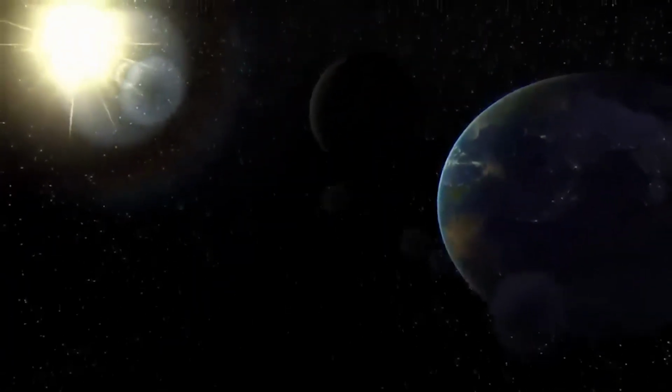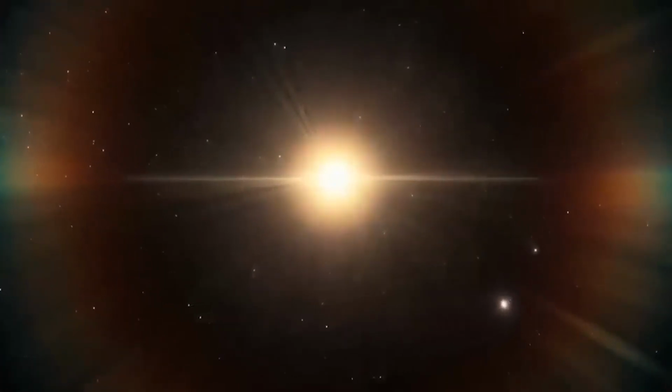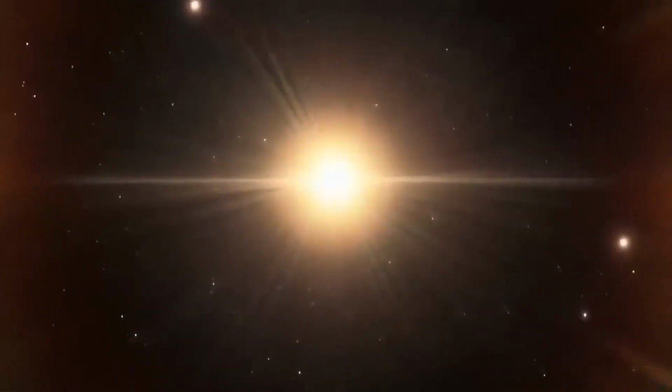Venus at first appeared to be devoid of internal energy, but it turned out to be quite active. Tectonic activity may still continue deep within Venus, and volcanoes could still spew lava on its surface.